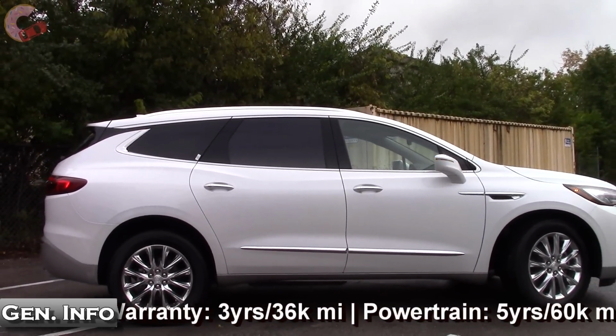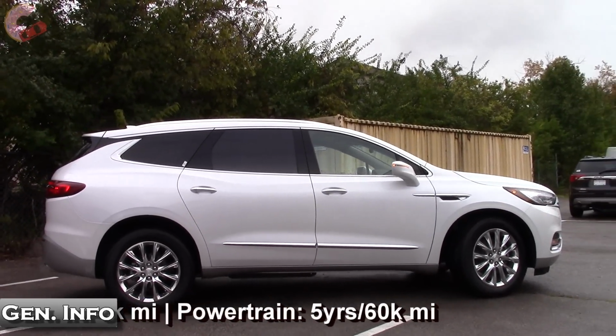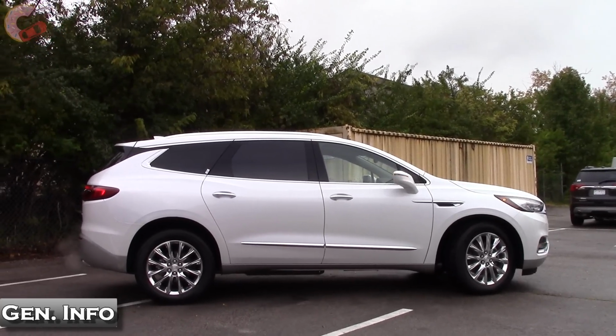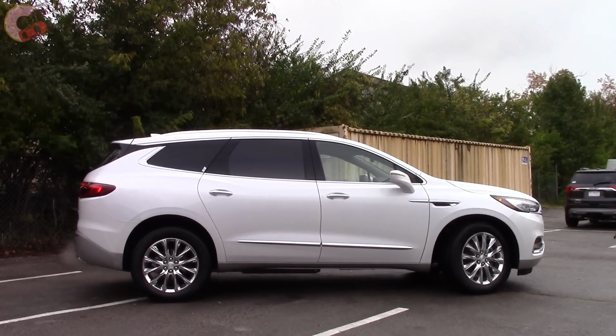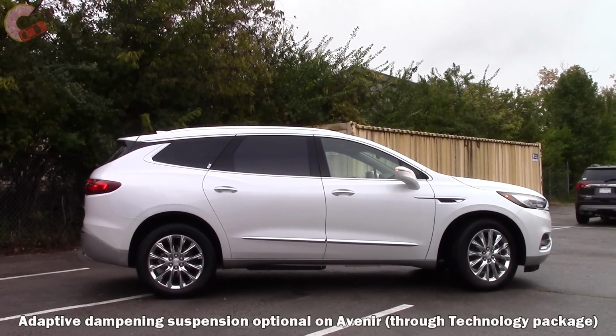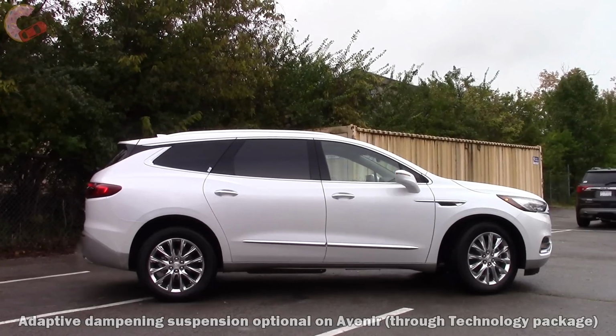The Enclave is huge, and no view shows that off as well as the side. Despite already being big, this new generation has grown to over 204 inches in length, otherwise known as 8 inches larger than the MDX and QX60.